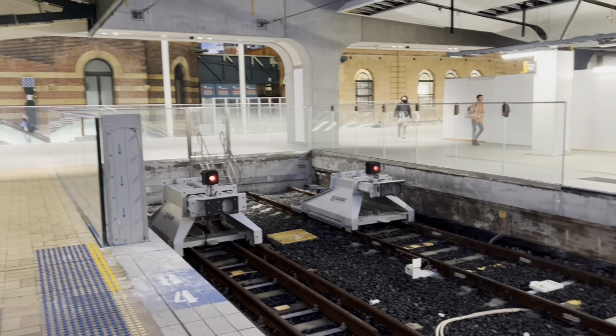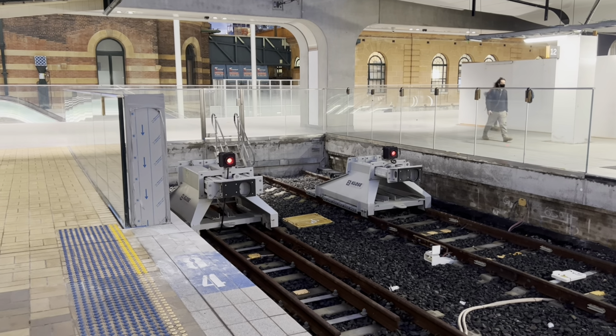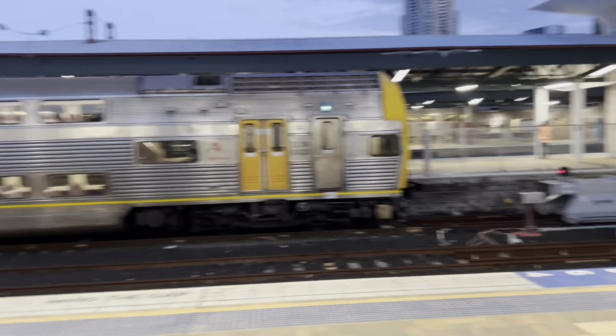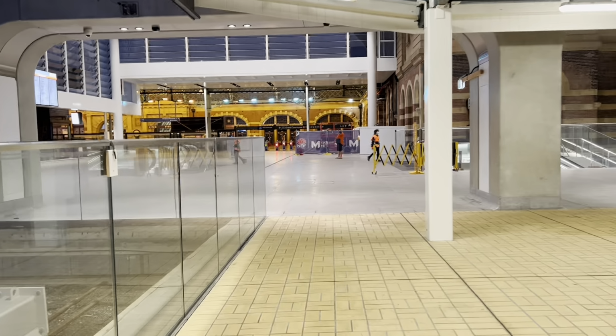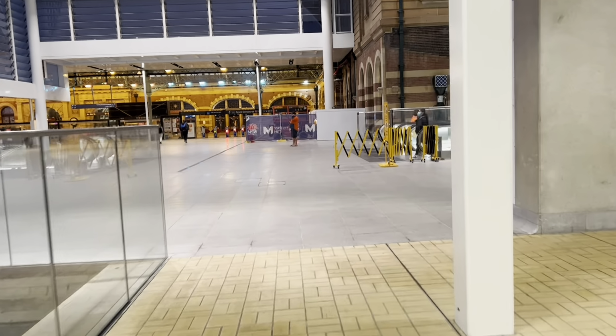Lots of this glass work here surrounding the end of the track bed. It's all been complete pretty well. And it's just the same as over here as well. Here I am now at Sydney Terminal. And I'll be back in one sec after I get a thumbnail shot.